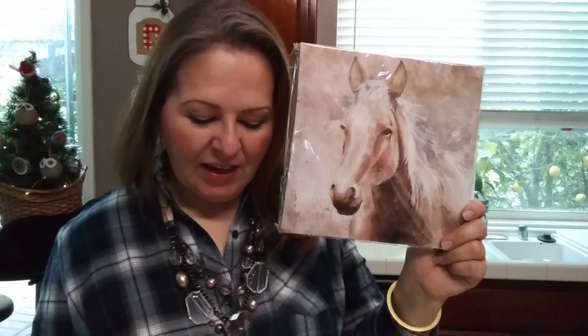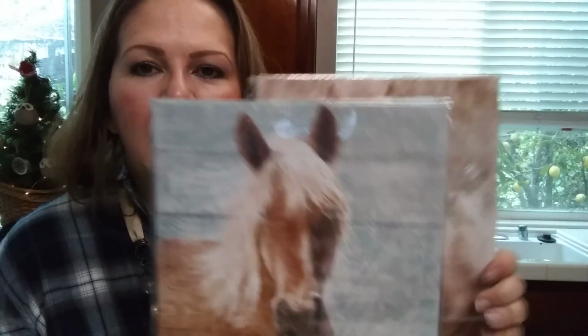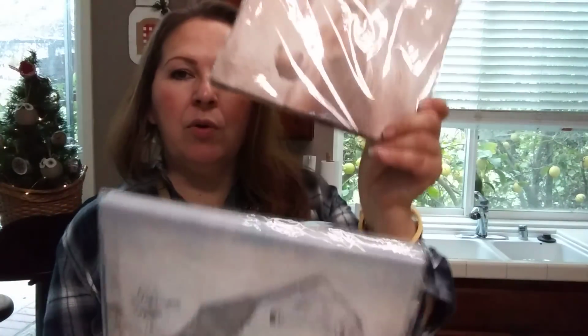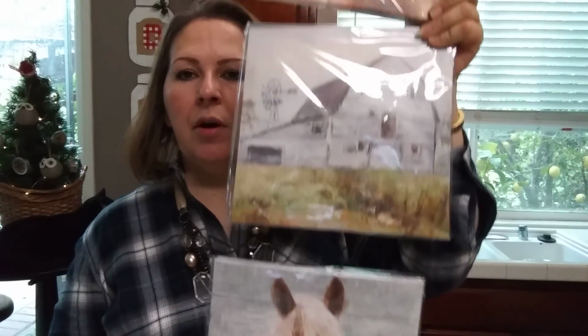So there's that one, this one, and they're like on shiplap looking, and they're so beautiful. I love horses also. We grew up with horses. We didn't own them, but my cousins did, and we always rode horses. And this beautiful barn. So I'll just put one horse on top of the barn. And this can fit in between, I'll put a space in between, his bathroom and sliding glass door. So that's going to be a really pretty decor for him and remind him of home.